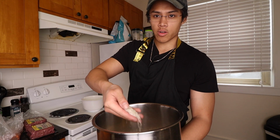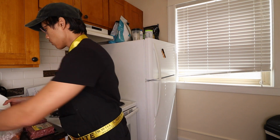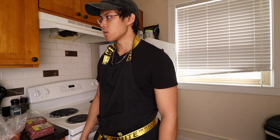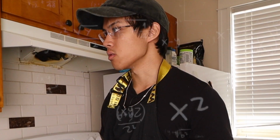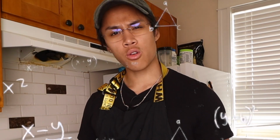Make sure to wash your rice before you use it, because if you don't, you are gonna never be happy in life and you'll die alone. I just put the rice in and it's starting to go right now. I usually do 2 cups of rice every time I meal prep, which ends up being 2 cups of uncooked rice divided by 5, so 0.4 cups of rice. I don't know if that's how rice math works.